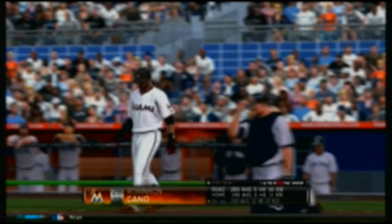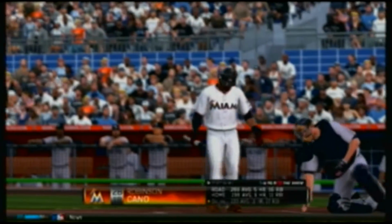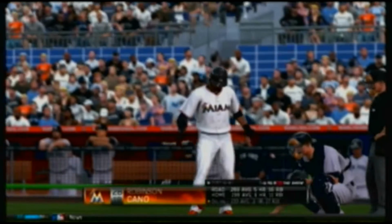The second baseman, Robinson Cano, will stand in now. He homered in the ballgame yesterday afternoon.